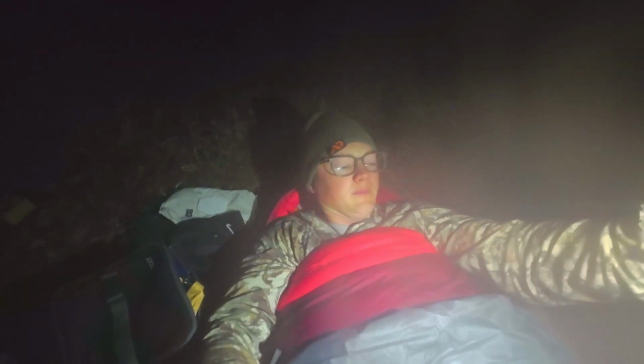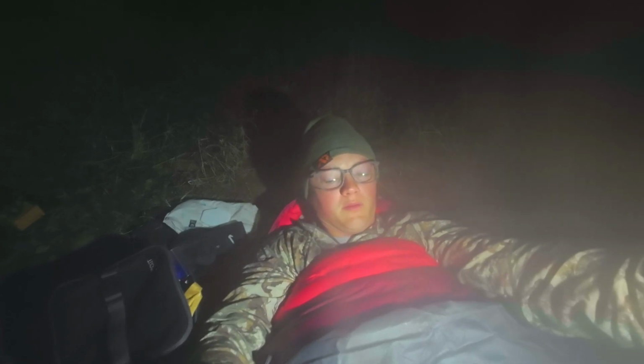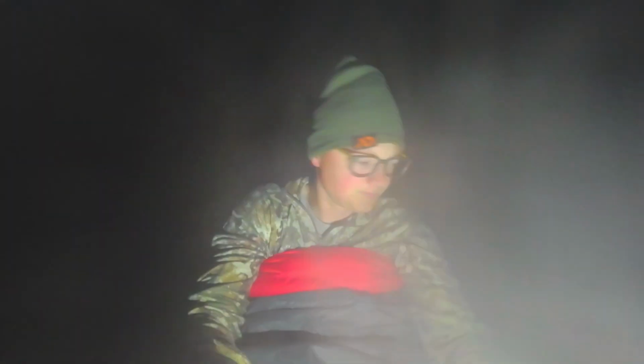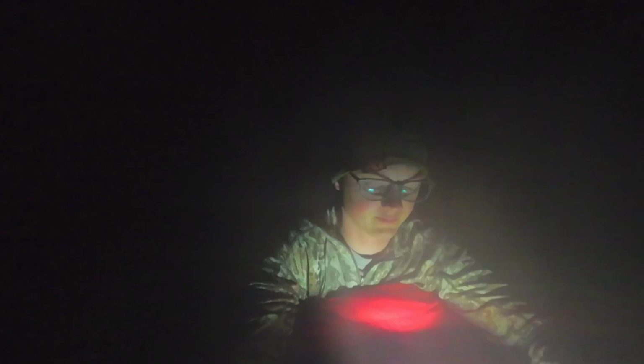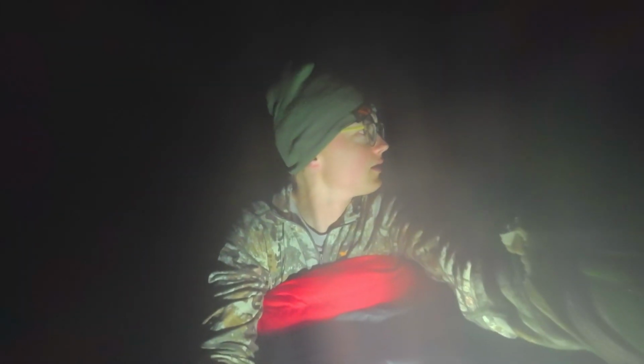Good morning. It's about 6:15. We're gonna get up and start getting ready for breakfast, so we can hike up to a spot that we're gonna go to this morning. Pretty uneventful night. No black widows. No coyotes. Well, they just howled a bunch, but nothing close by. Alright, let's get up and get going.